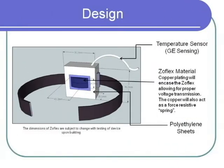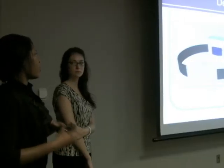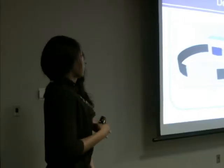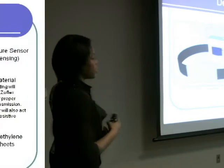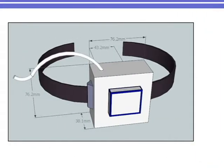As you can see, there's a black belt there, and that's the Velcro belt that can be removed after use for each patient, so there's no transmission of fluids. The blue area right there is the Zoflex material. That will be our contraction sensor. It's a pressure-sensitive rubber, and by using that, we can quantitatively measure the contractions. And at the top, there is a temperature sensor. It's our thermistor, and that will monitor the temperature of the patient. And this will be the side that will face the mother's abdomen during use.